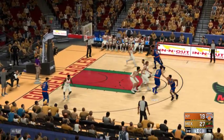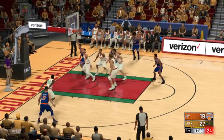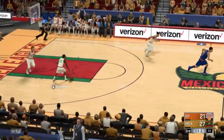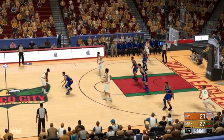Teague kicks to Lopez. He feeds it to Parker. And he banks in the layup. Parker's got his third basket of the night. I'll tell you, you're not going to find a much more confident basketball player. He always believes the points are going to come.